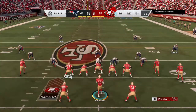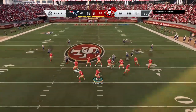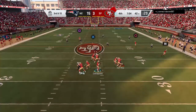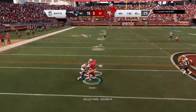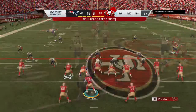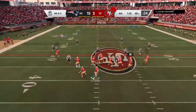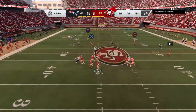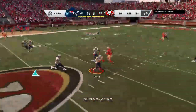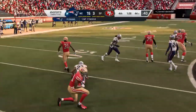And that's another nice job there to force an incompletion. They've been very cohesive, knowing each other's moves all game long, and they've been on the spot just about every time. And they've held them in check on the scoreboard. And he'll get this up near midfield, but that's still a few yards shy of the 1st down. Looking to throw, Garoppolo. And this is intercepted, and that should do it. Picked off by Patrick Chubb.